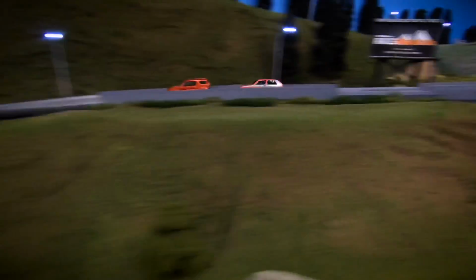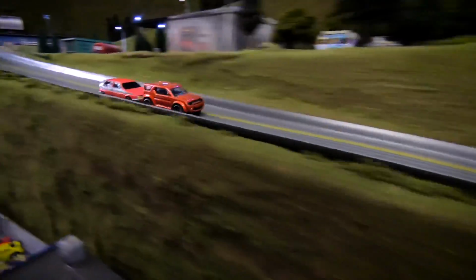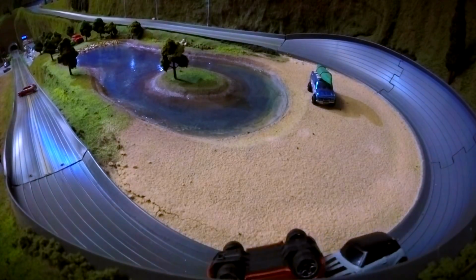James Kirk off to an early lead with the FGC family drafting right behind them. Wow, they are glued to the tail of that car. Here they are in the open section of the track. The FGC family looking to pass. There's some contact right there. FGC family with a bump and run. Wow. And they're sliding out of control.